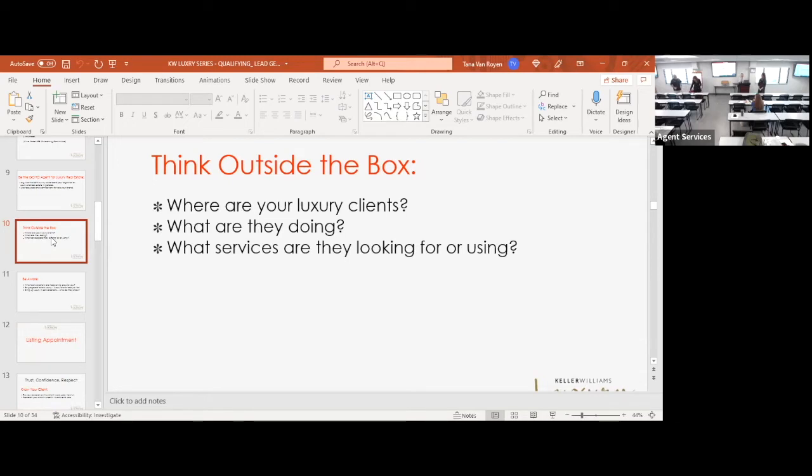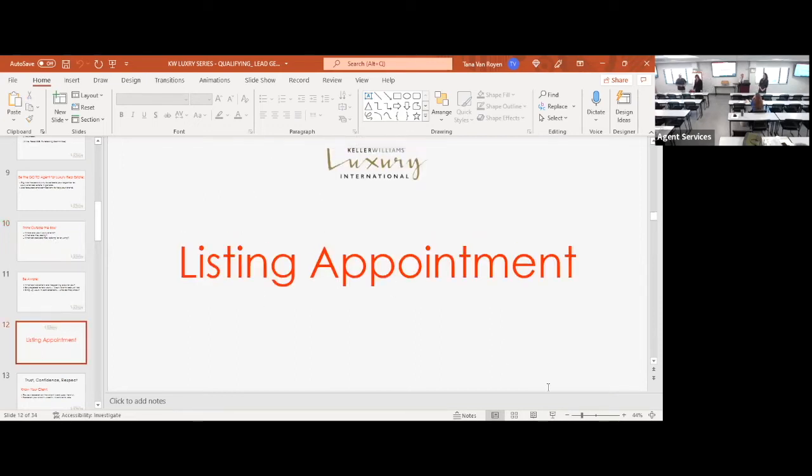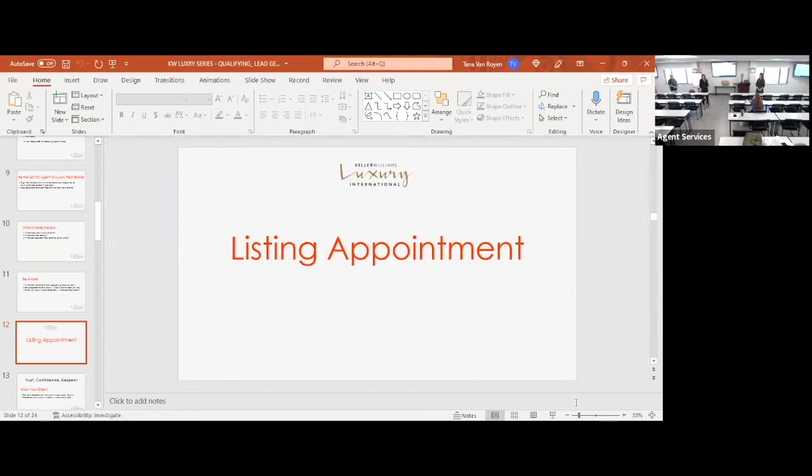Okay, so the listing appointment. When I started putting this together last night and this morning, I thought, gosh, what sets it apart, the listing appointment? And the more I started typing things out and digging, Google here, Google there.